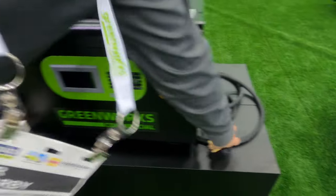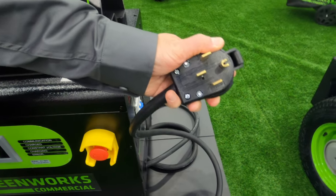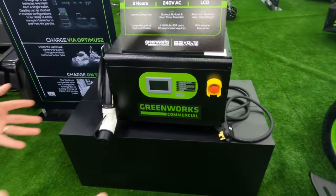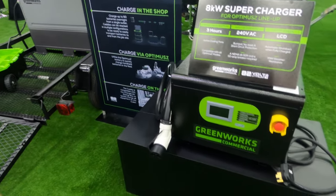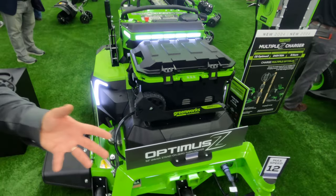You connect this to your 220 volt outlet at home, and you can charge up in just 3 hours. So this is more of a stationary solution as opposed to that, which is a mobile solution, but it allows you to charge up even faster. We see it as a key solution for the smaller crews.